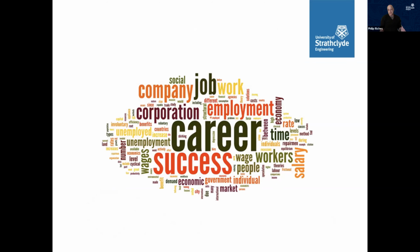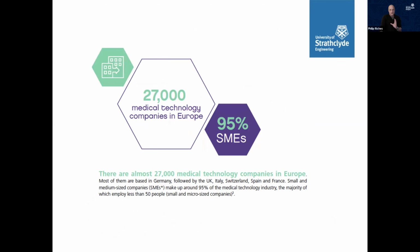So if you do our degree, what career prospects do you have? There are approximately 27,000 medical technology companies in Europe, and these figures may be a year or 2 out of date, but they're quite difficult to find because many of them are small. 95% of them are called SMEs, which means less than 200 people in them. Quite a large proportion of that 95% are actually much smaller than 50 people. So these are quite small companies.